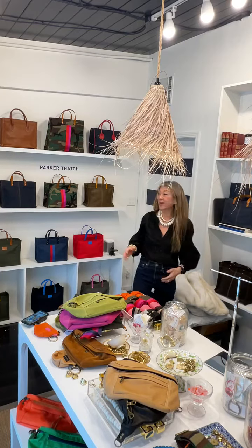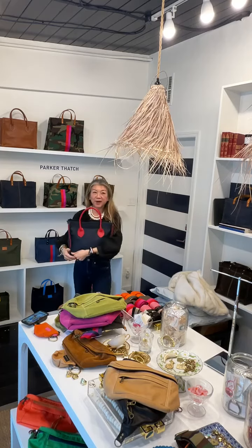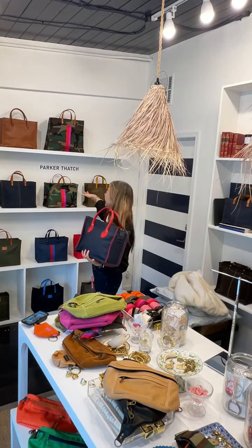Denim is another color that I love to pair with things. And I'm gonna take this one down. I love the denim with the red. Oh, and we just restocked the camo with the red.